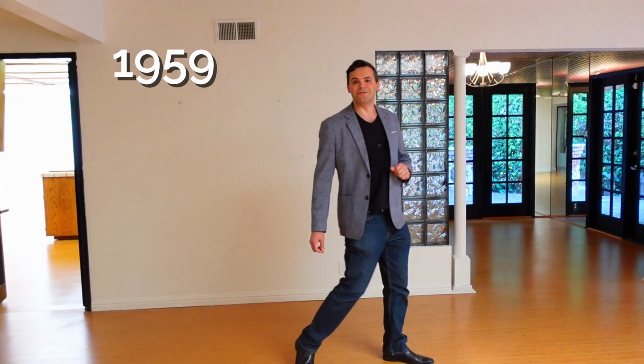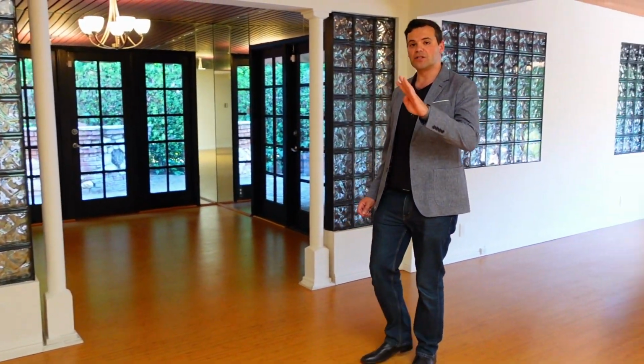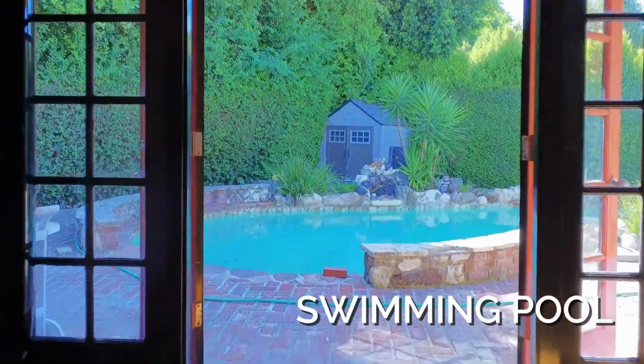Originally built in 1959, this home is 2,900 square feet. It has four bedrooms and four bathrooms, and of course, a pool.